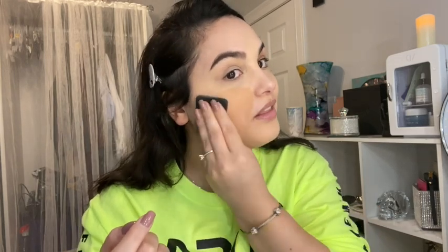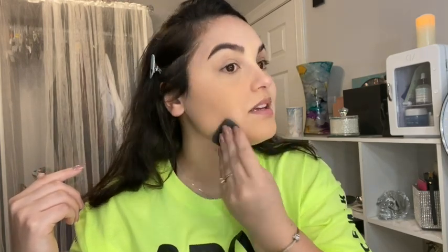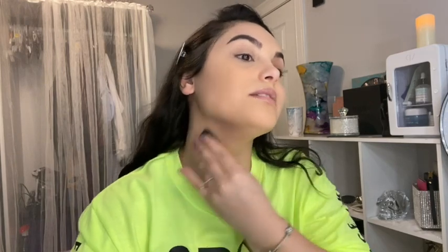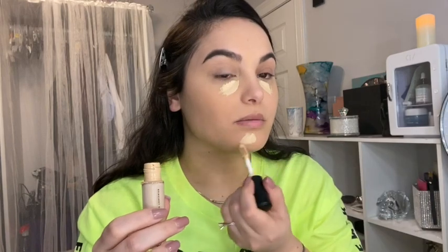So now I'm just gonna apply the foundation. So it looks a little bit dark, but once I blend it out, it becomes my skin tone. You can always blend it in. Now what I'm going to do is I'm going to go back into that lighter concealer, and I'm going to apply it over top of that powder foundation. So we're just going to go like that. And then on the chin as well. And I just blend that back in.